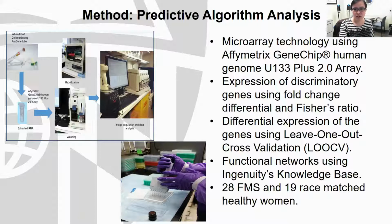We identified the expressions of the discriminatory genes using the 4-chain differential and Fisher ratio. The discriminatory accuracy was determined using leave one out cross-validation. The functional networks were described from the Ingenuity knowledge base.